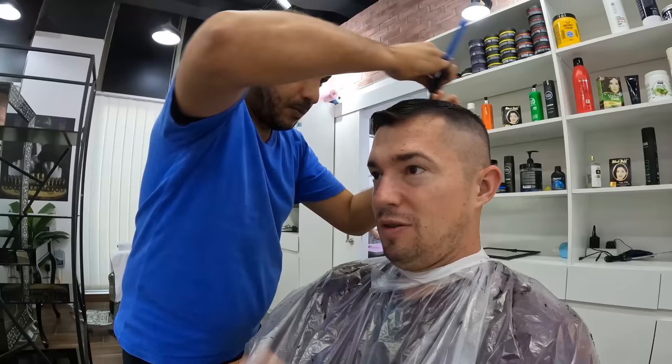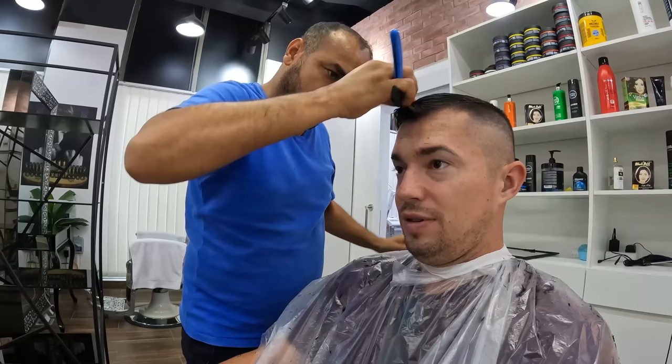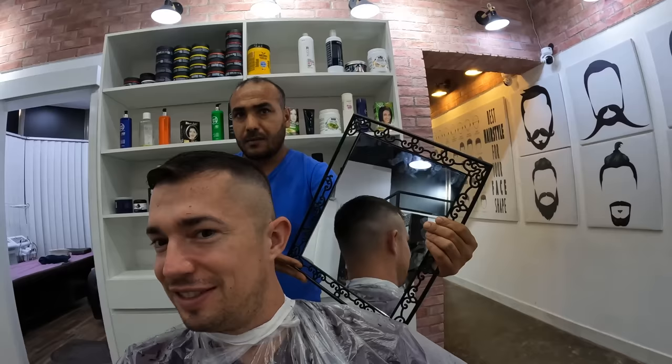Oh, look at this method right up top. It basically takes off any hairs up top utilizing the comb and the razor. That is fascinating. I've never seen that. Oh yeah, perfectly faded.